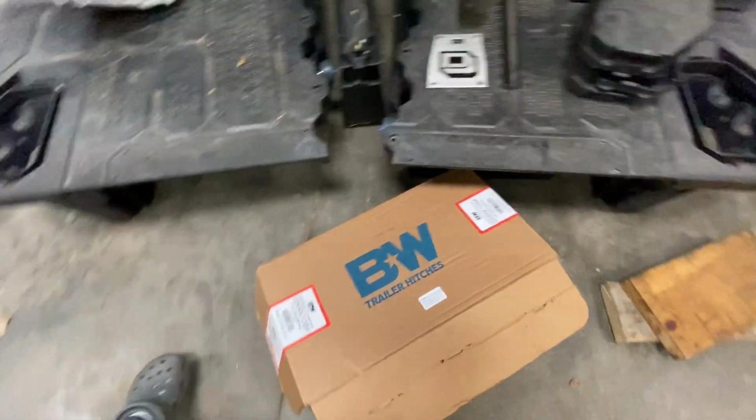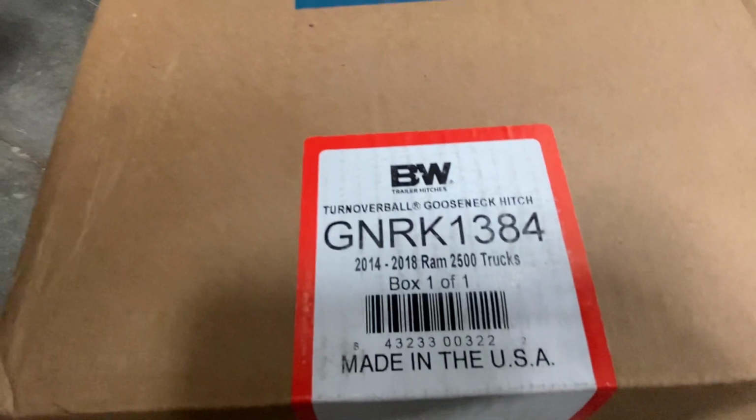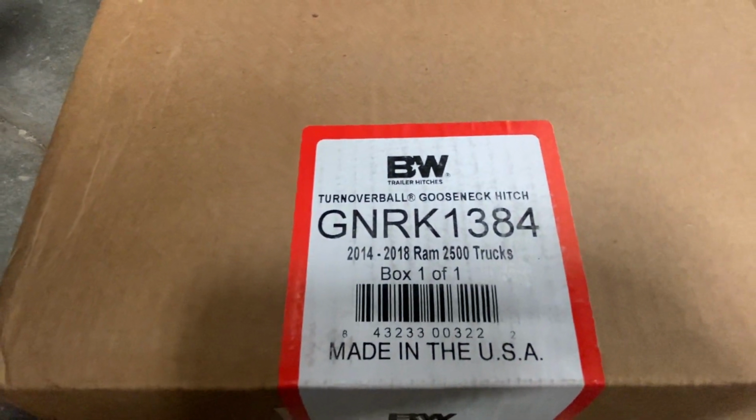We got a BW turnover ball gooseneck hitch, GNRK 1384.